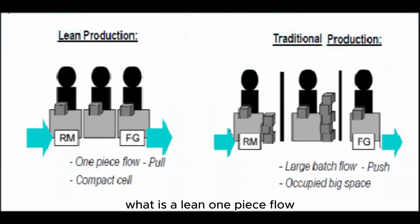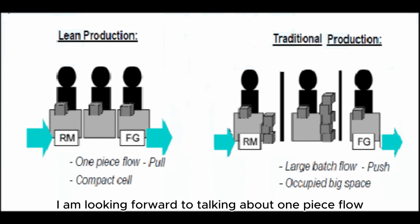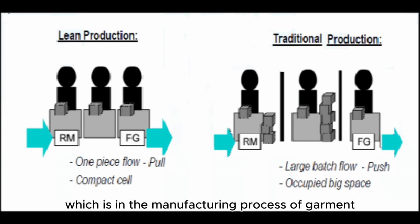What is a lean one-piece flow? Some people call it a variety of different names, like one-piece flow, single-piece flow, continuous flow. Here I am going to talk about one-piece flow in the manufacturing process of a garment production line.